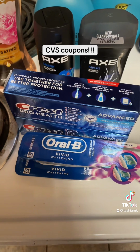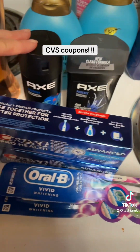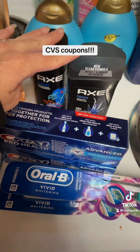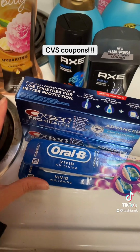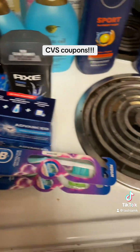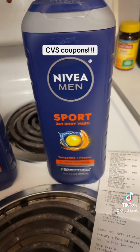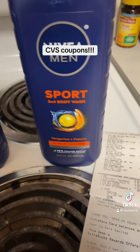Okay, my last transaction, I got the deodorant and the body spray. I got these for my son. And then the toothpaste and toothbrushes as well. I also did purchase these for him too. I thought he might like them.